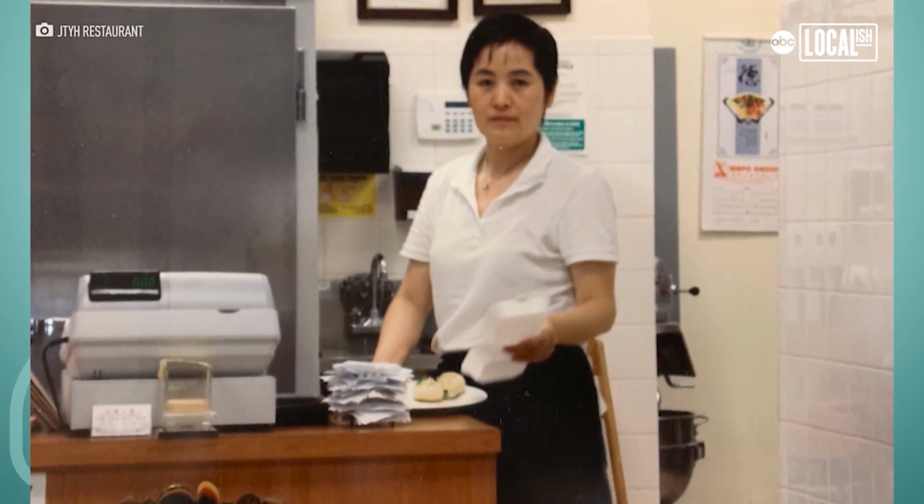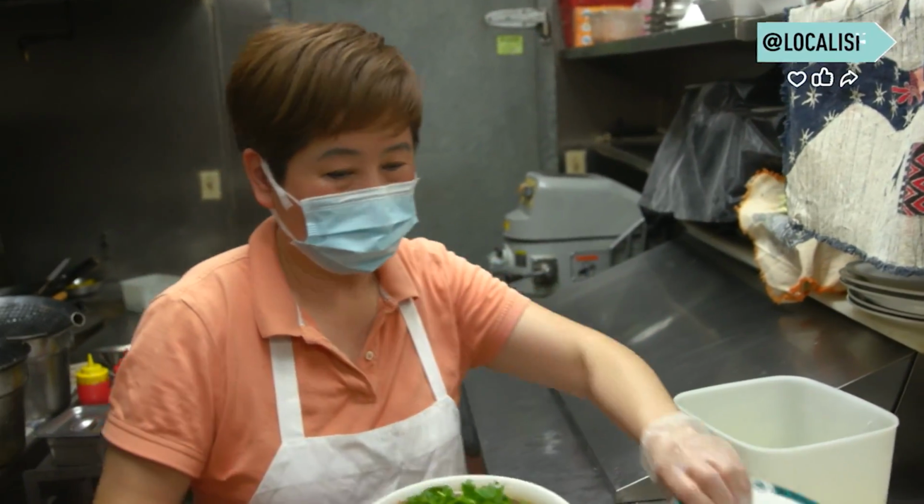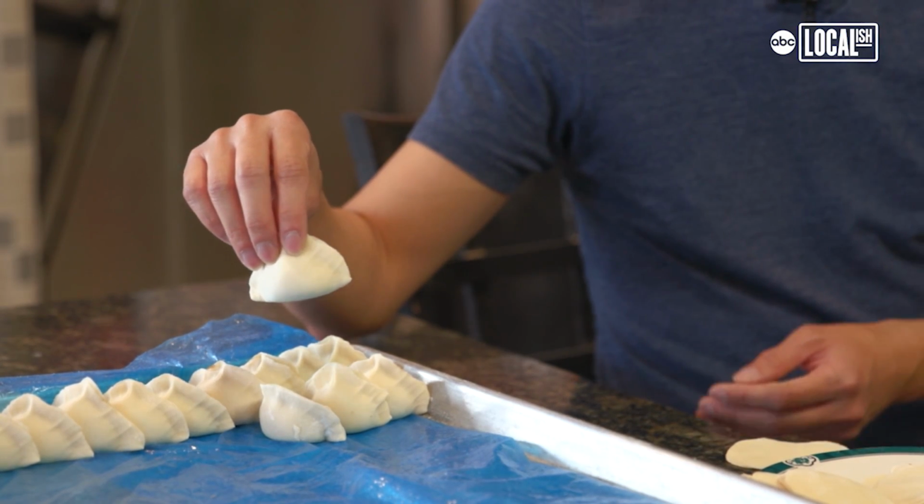This business is first generation. It was started by my mom and dad, so it's what we know. So we know food. Well, since the pandemic, these dumplings have been our lifesavers.